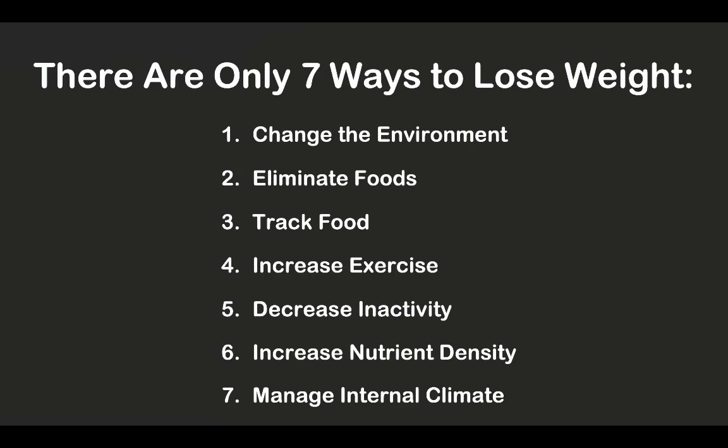All right, so there's the list. There's only seven ways to lose weight, and everything falls into this. Any weight loss diet, anything, falls into these categories. Change the environment, eliminate foods, track foods, increase exercise, decrease inactivity, increase nutrient density, manage internal climate. Basically, if you know somebody who's lost weight, they've applied something from in here, maybe multiple ones.